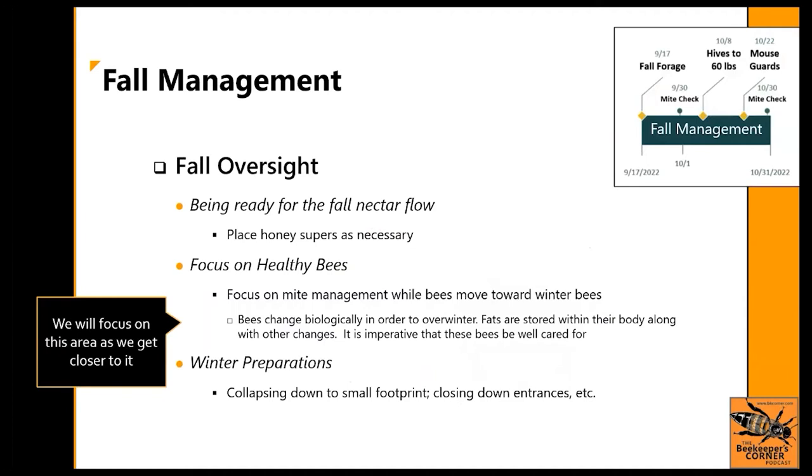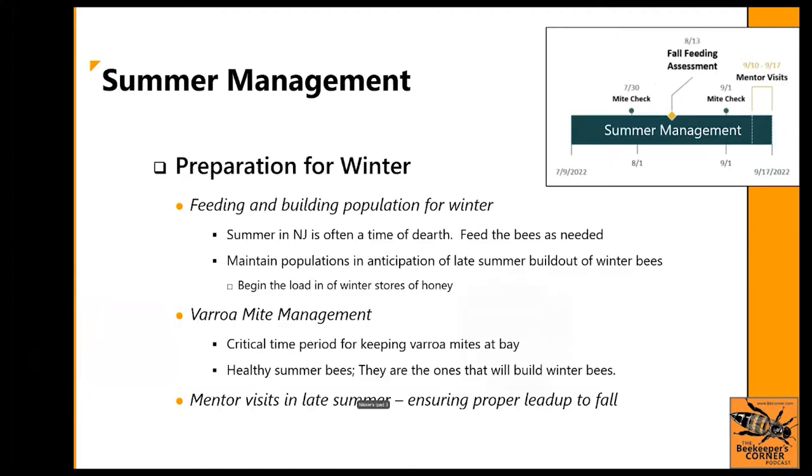If you think about fall management, you'll have the fall forage and we'll continue to check for mites. But one of the focuses from here on out is to have healthy bees so that they build the winter bees through summer and fall and get us to 60 pounds of honey storage and a population that will sustain the colony very well over winter. So again, I'm always looking ahead so that what we're planning now leads us to what we need for fall and winter preparation.